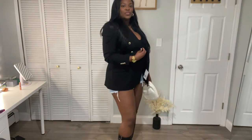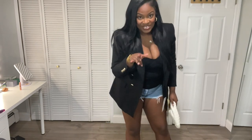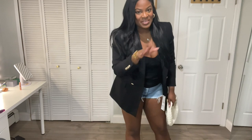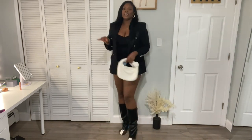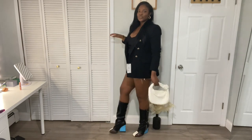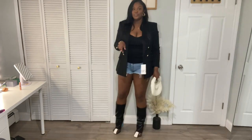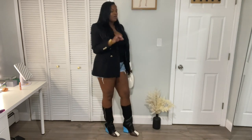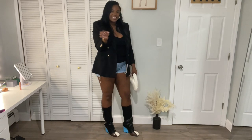Once again, the Zara blazer. I told y'all you were gonna see me in this Zara blazer a number of times because I'm getting my money's worth, okay? But this Zara blazer, I also paired it with these cute boots that I got from Eagle Shoes. They are so comfortable. When I tell y'all, I can walk from here till kingdom come.